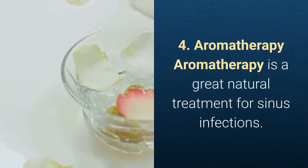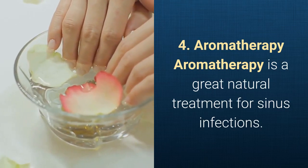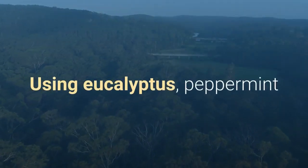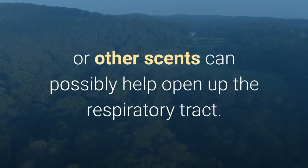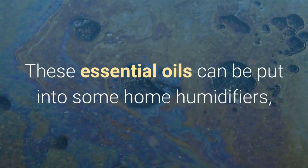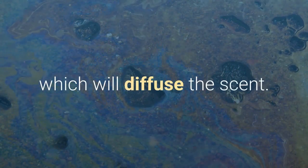4. Aromatherapy. Aromatherapy is a great natural treatment for sinus infections. Using eucalyptus, peppermint or other scents can possibly help open up the respiratory tract. These essential oils can be put into some home humidifiers, which will diffuse the scent.